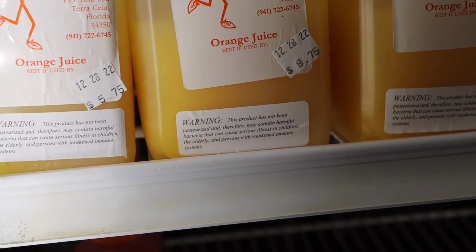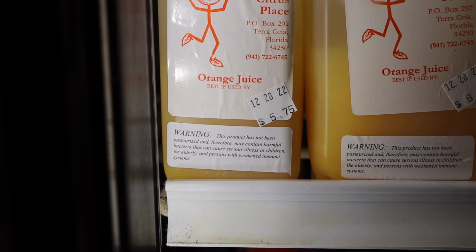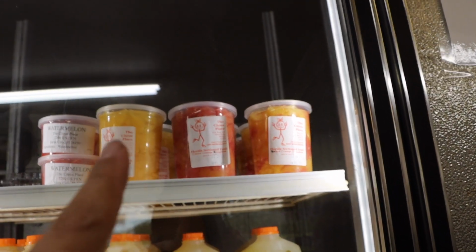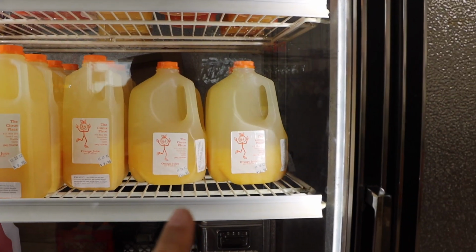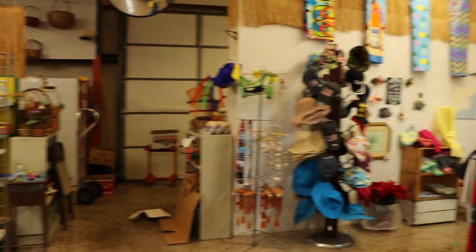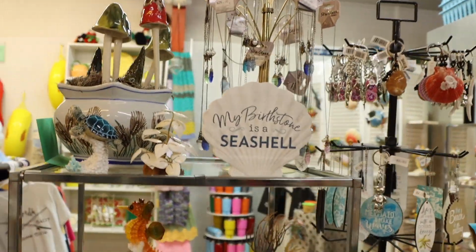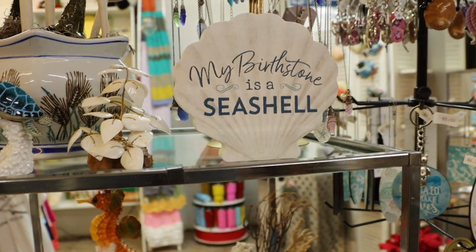All right, so that orange juice is $9.75. Oh, because it's smaller. Okay, all right. They've got oranges peeled for you as well. We got orange juice, then down here they have a strawberry orange juice, so we're gonna try that too. They have some really other cute things here too, so if you're here for a general store or you need a shirt or maybe something to add to your coastal beach motif.